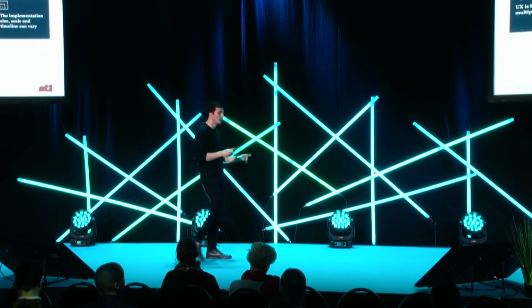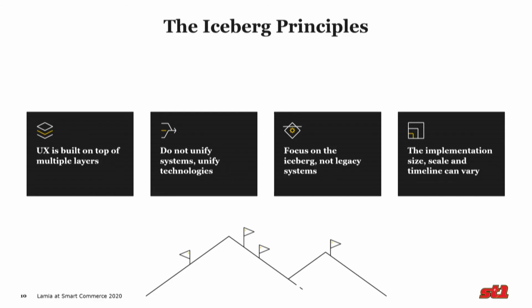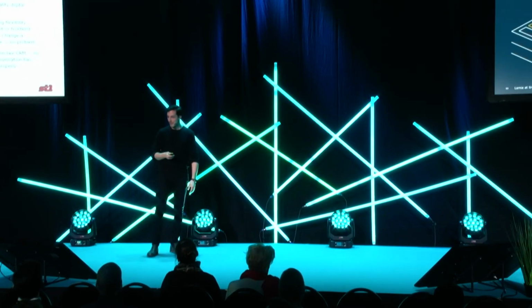So now when you're familiar with the iceberg layers, let's take a look at the principles. 1. UX is built on top of multiple layers. 2. Do not unify systems, unify technologies. 3. Focus on the iceberg, not to the legacy systems. And 4. The implementation size, scale, and timeline can vary. So let's take a look.